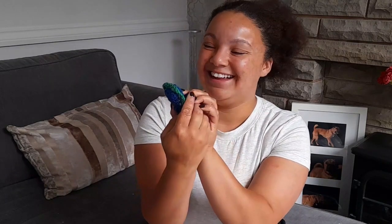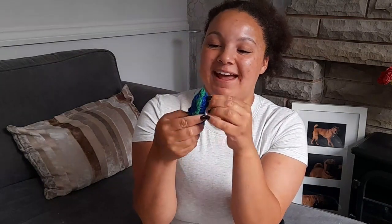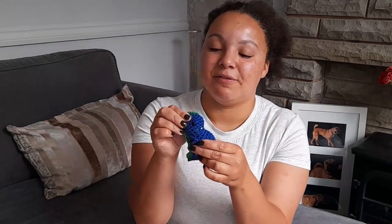I did have safety eyes for this guy. I'm not sure if they're fastened in. Yes, they're fastened in. He's got little safety eyes, little black ones. I finally got some eventually. Finally ordered some off of Amazon.